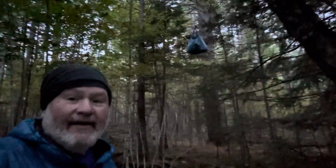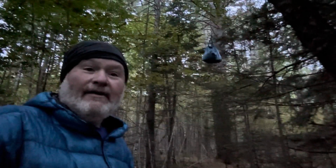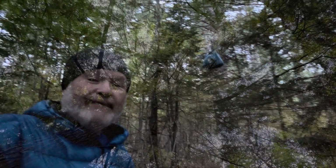And there is my bear bag. So I'm gonna go ahead and start working on stuff, and I'll talk to y'all later on the trail. Bye.